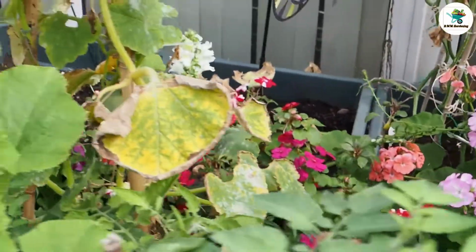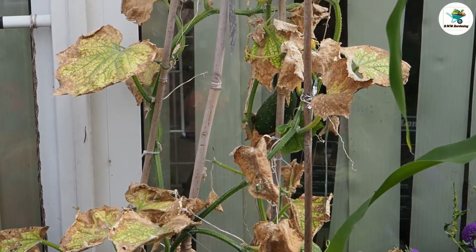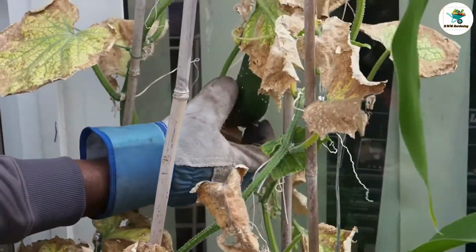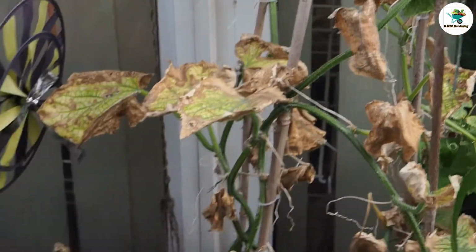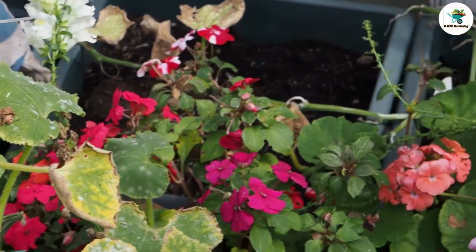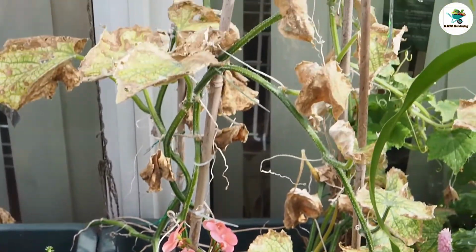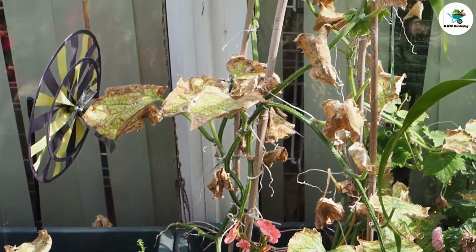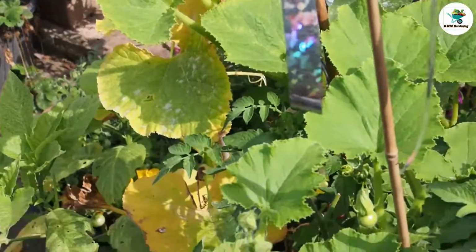I've got one cucumber, I don't know if I can reach it. Got one cucumber left. Don't know if there's any on the runners going up there, because the runners have gone in both directions, but we've got one here which I'm going to use tomorrow.